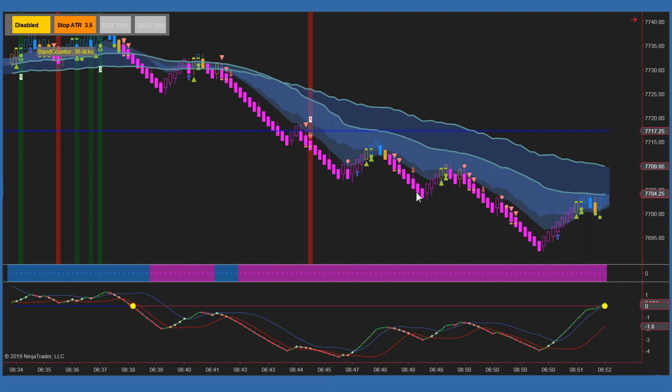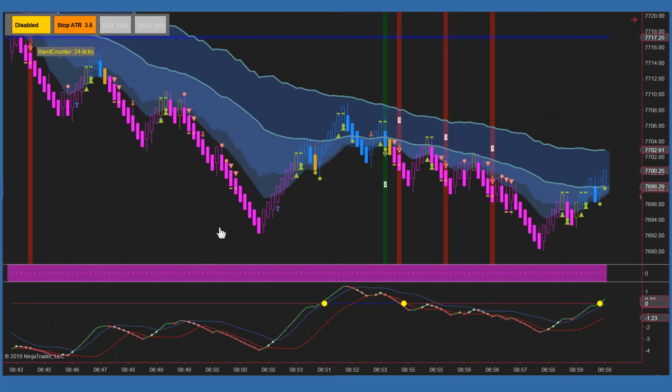Here's another signal. The market comes down, hits the profit objective, starts to go against you. And now we start to show a little bit more momentum. We get another signal. The market hits the profit objective, makes a little flinch, but then continues lower. Gives you a bigger pullback.